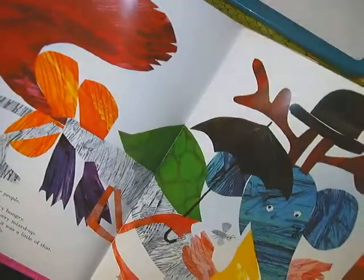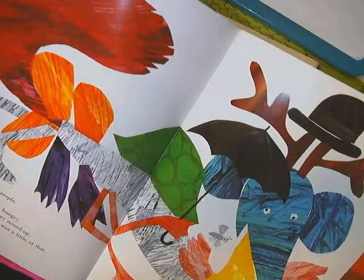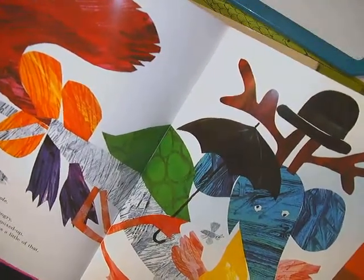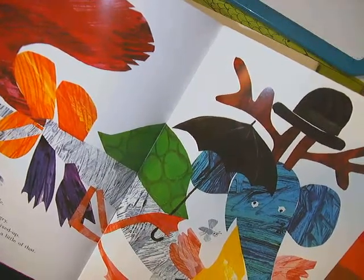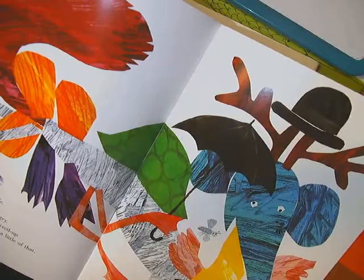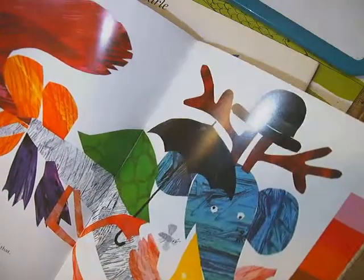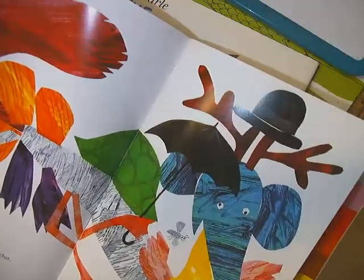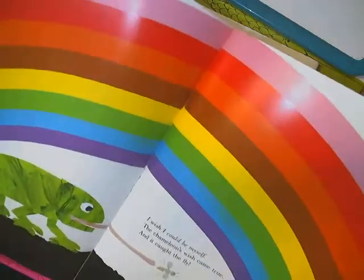Oh, and I also wish I could be like people. Just then, a fly flew by. The chameleon was very hungry, but the chameleon was very mixed up. It was a little of this and a little of that, and it couldn't catch the fly. So like the people, it got the umbrella and the hat. There's the hat and the umbrella. The fly, well, he can't get it. I wish I could just be myself.